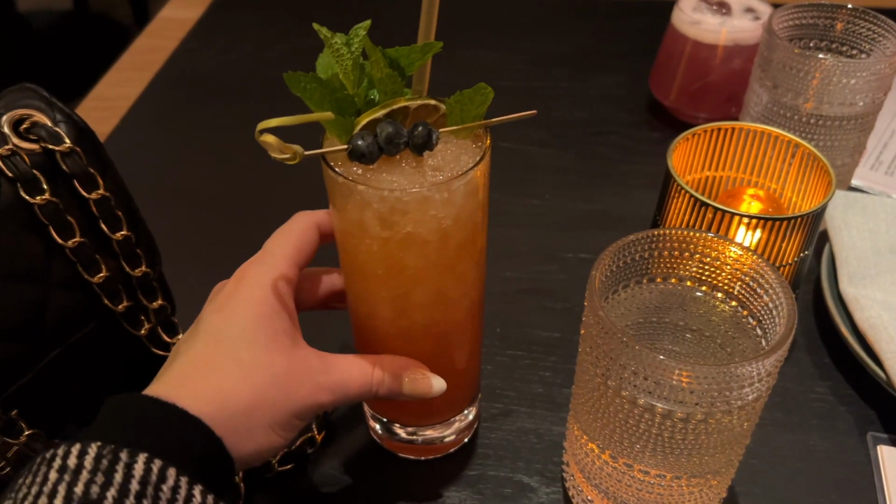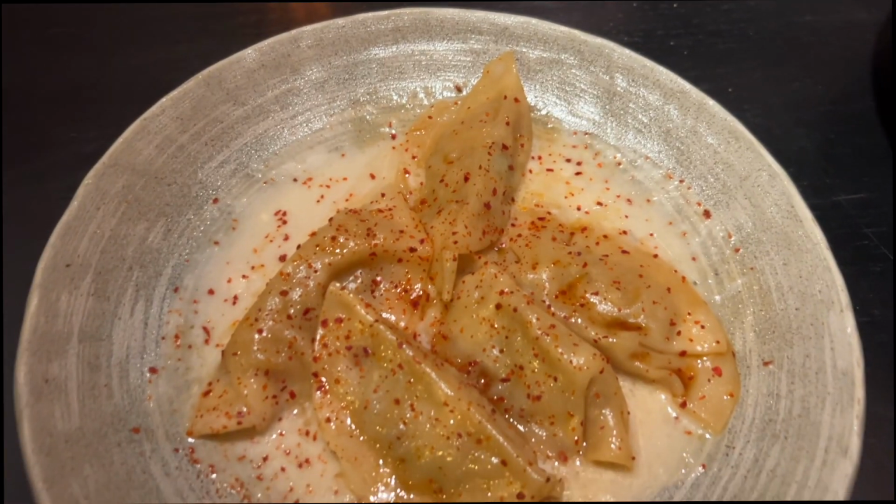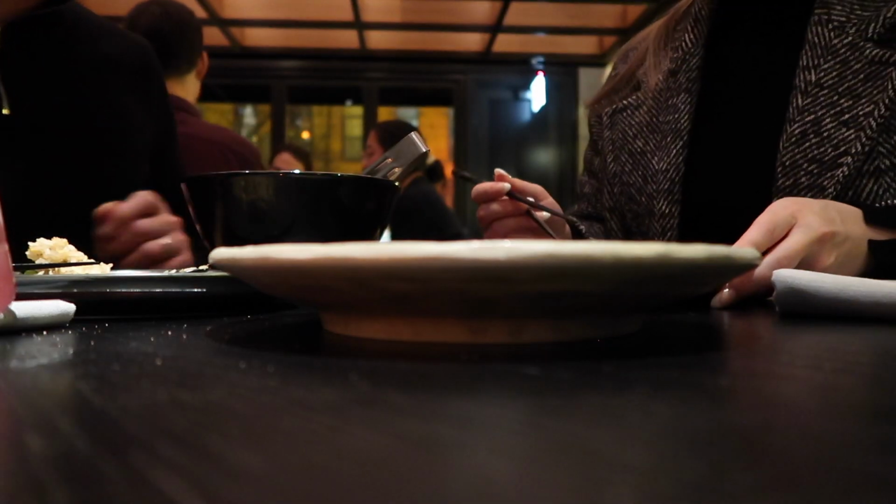Okay, I got their kombucha mojito. It looks so good. We got the truffle fried rice, and then we also got the potato truffle dumplings. That looks so amazing. It looks so good.